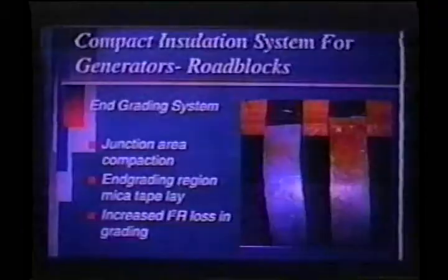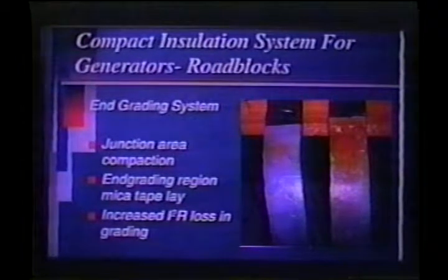I'd like to talk for a moment about some of the roadblocks that we had to overcome to get the generator system in place. The end grading system was the primary roadblock that we had to overcome. When we just took the standard end grading system, as you can see in the diagram or in the photograph, and we increased the stress on the insulation, we also increased the leakage current through the grading system, which caused overheating. And you'll see the sample on the right-hand side of the photograph, how it's quite brown in the area, especially at the junction. And this is because of increased heating. So we needed to completely redesign the way that we did the grading system to eliminate that problem.